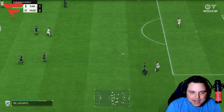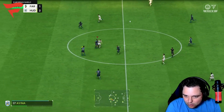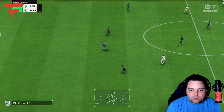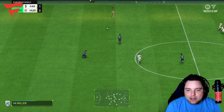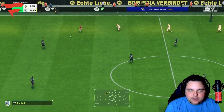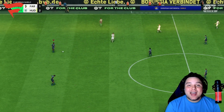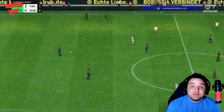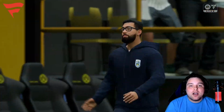88th minute, 89th minute. They got to boot that downfield now. Win the header. And now we can just see this thing out. We're going to be sweaty. Just going to pass it around the back. We've got a 2-1 lead. I do not want anybody to get injured. Save some stamina. And that is another victory. Let's get back to the home screen here and simulate up to the final game of the preseason.